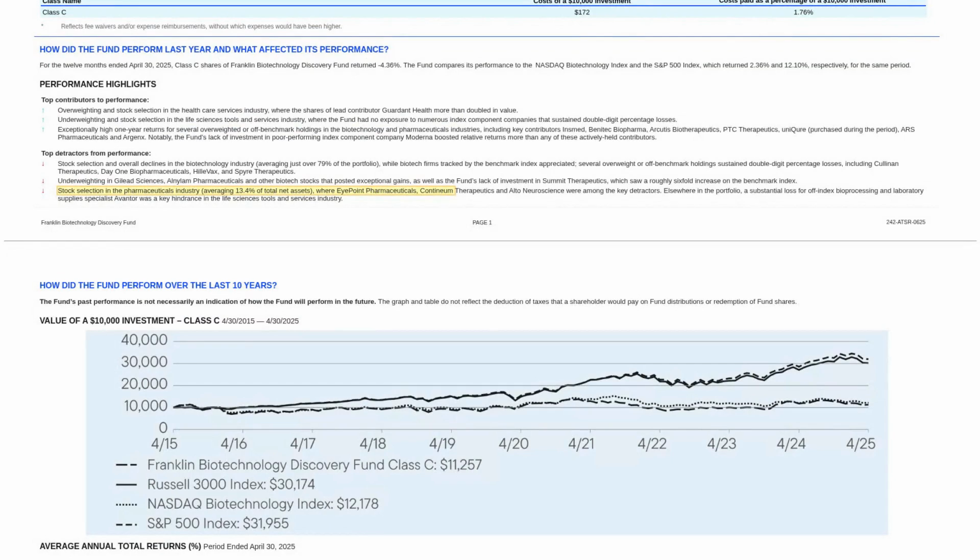Let's flip over to Class R6. Their percentage is about 0.66% for the same investment. That makes complete sense. With no load and no distribution fee, you would expect a lower number here.